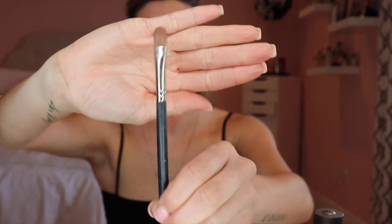the eyes. So for the eyes, I'm going to be using the Mercier Caviar stick in the color Moonlight. These come in a bunch of different shades. It's just this really pretty champagne gold color. I'm just going to put this on my eyes, and then I'm going to take a flat shader brush like this, and I'm just going to blend it in.